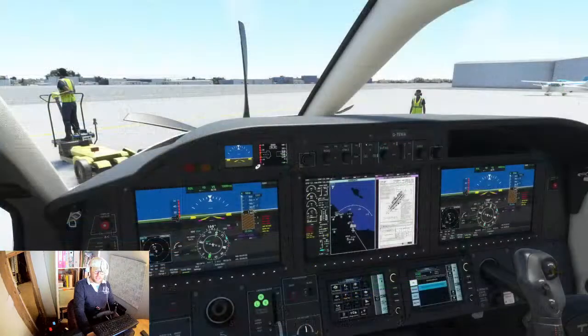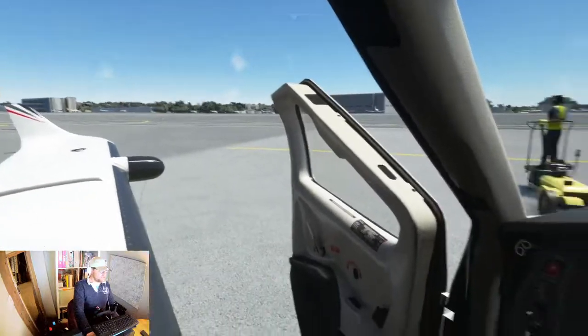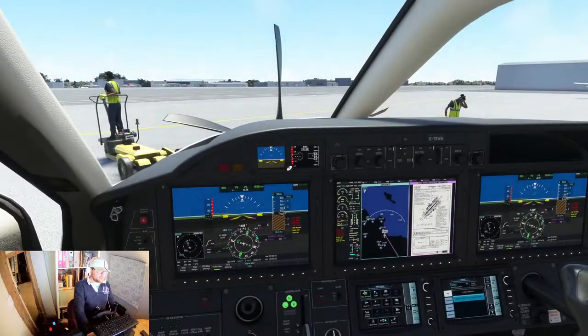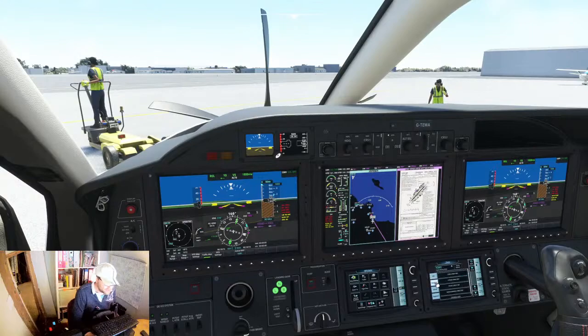So that all checks out with what we're looking at here in the sim. Beautiful clear weather, barely a cloud in the sky, a little bit of atmospheric haze, but nothing more than that. We will therefore be taking off on runway 21, which will be heading into that 8-knot wind.